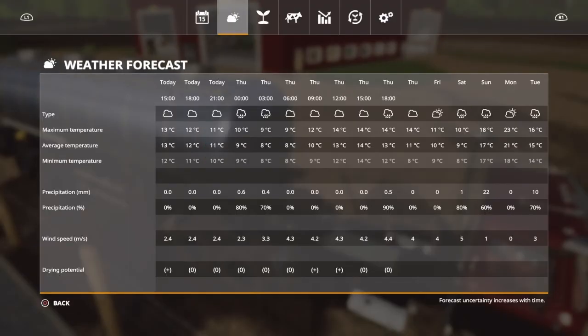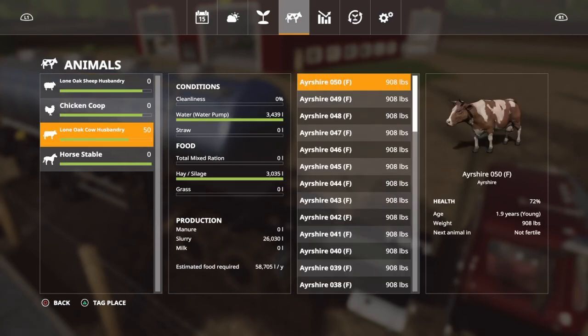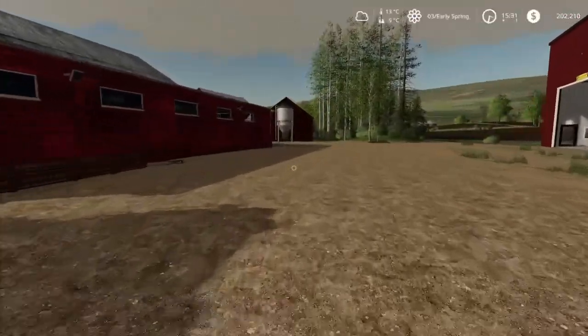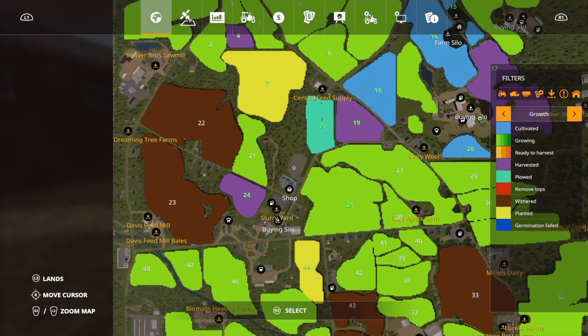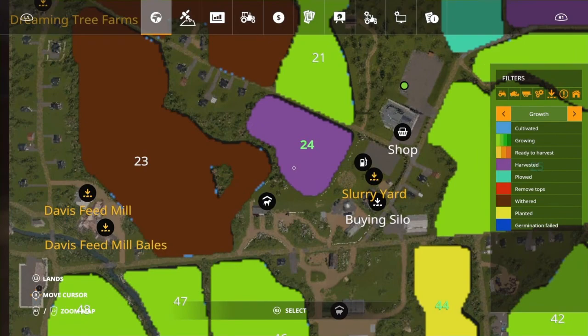Okay, so where's that leave us now with the cows? Let's have a look. They're doing alright. We've already got just over 26,000 litres of slurry already. That is what I want to be seeing. But we are going to be heading over to, if I get on the old map, field 24. We're going to get some wheat in that ground.